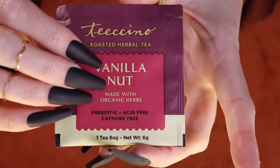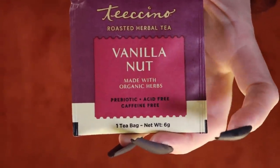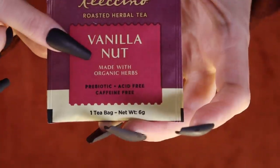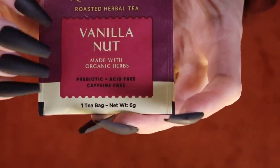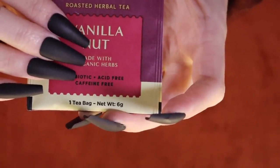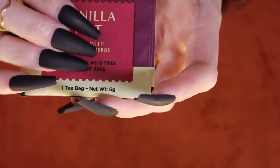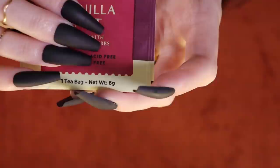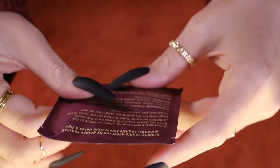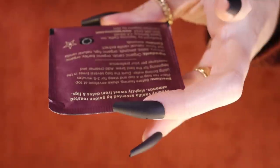So the next tea is from a brand that I recognize. We have Vanilla Nut by Teeccino. Don't know if I'm pronouncing that correctly. I feel like it's Italian. Roasted herbal tea made with organic herbs. Okay, so we have organic carob, organic barley, organic chicory, dates, almonds, organic figs, natural vanilla extract, and natural nut flavor. That sounds absolutely gorgeous. I wonder if it was similar, the last one that we got from here.